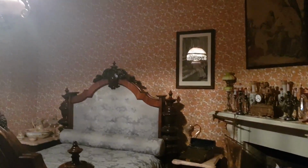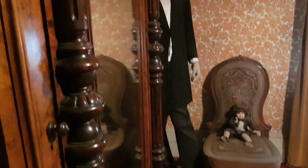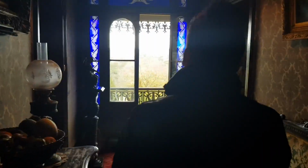It's very cold in here. Look at this dresser. Look at that. My dad would froth over that. It's very warm there. Warm. Very. I think this room's freezing. Look at that bed head and the bedside tables are attached. It's incredible. That whole bed is incredible. Isn't it?